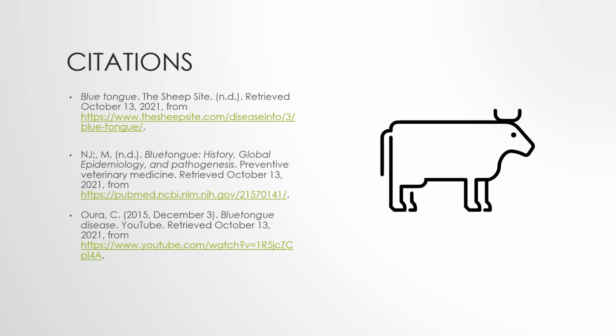And there's also vaccines. There are vaccinations available, but it only works if you can identify the specific serotype of the BlueTongue virus that the sheep has. Then you can notify a company who makes the vaccines, but it might take them a long time to make it for that specific serotype.